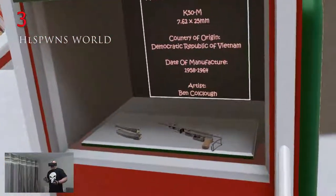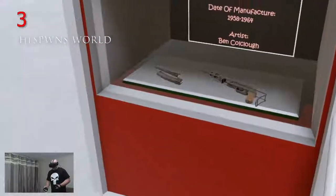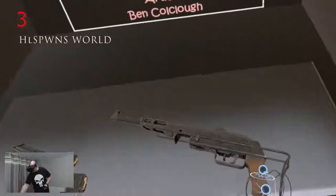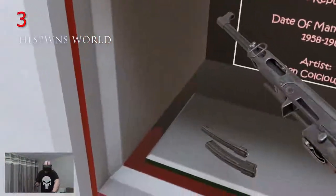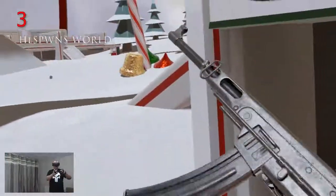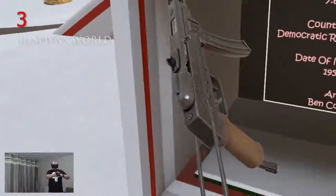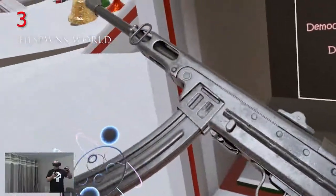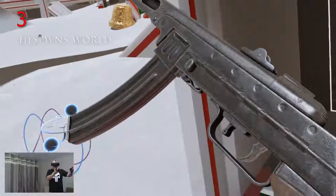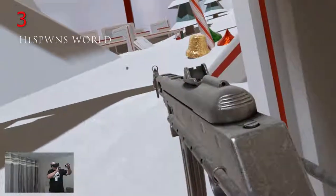Right, we have in day three a K50M, it's a 7.62, from the Republic of Vietnam. Can't say I know a great deal about this, sorry guys, I'm sure some of you are far more knowledgeable than me. We've got a stock or handle support we can pull out. Right, that must be the fire selector, he says.